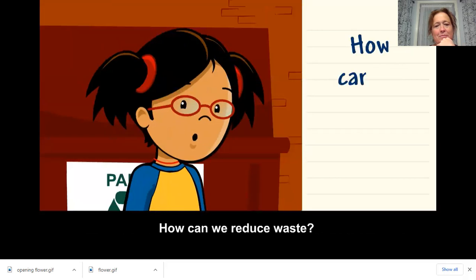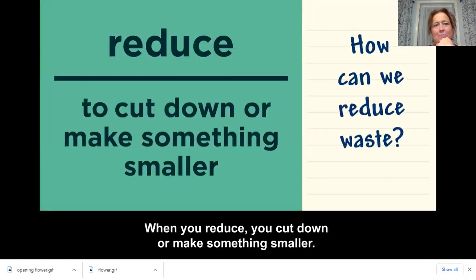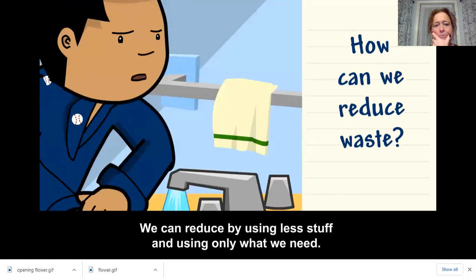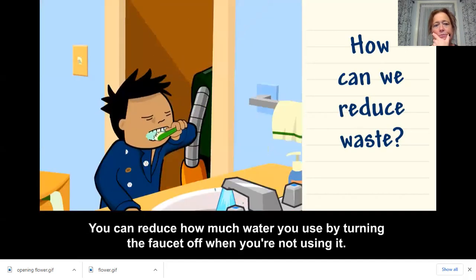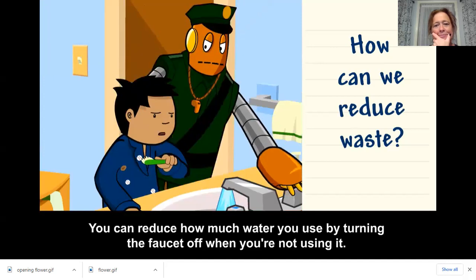How can we reduce waste? When you reduce, you cut down or make something smaller. We can reduce by using less stuff and using only what we need. You can reduce how much water you use by turning the faucet off when you're not using it.